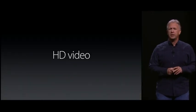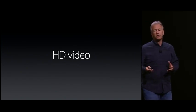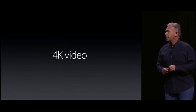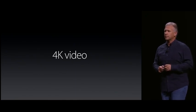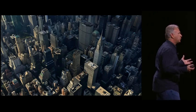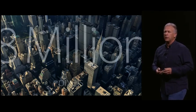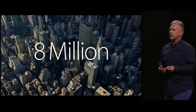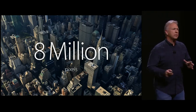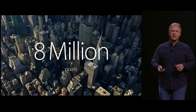It can also take amazing videos, HD videos, and now for the first time in an iPhone, 4K videos. So what's a 4K video? Well, when you shoot your video, you get a higher degree of detail. In every frame, there are 8 million pixels. It's an incredibly detailed video, and let me give you an example. We shot a video here. Again, this is directly out of an iPhone 6s.